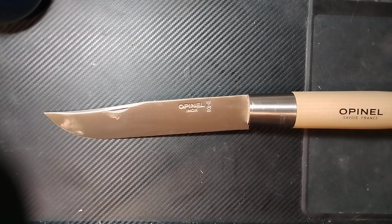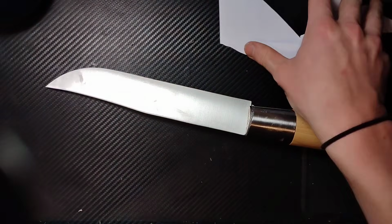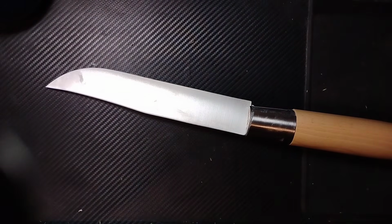Along the whole edge, let's grab a sheet of paper. There's nothing that slices quite like an Opinel does, to be honest. It's such a big, full-height flat grind. It just slices exceptionally, exceptionally well. Which is super duper cool.